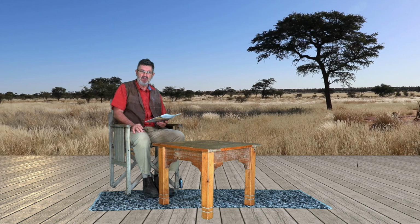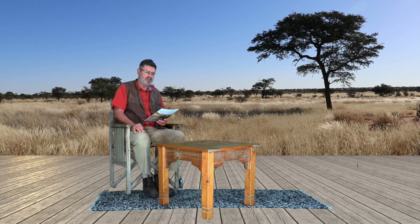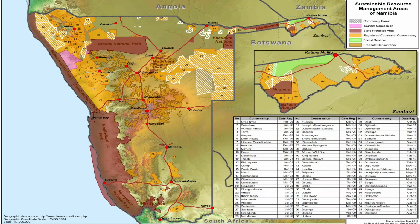As always, we have topics, we've got destinations, and then obviously under To the Point, we've got an interesting item for you again. But first up, it's topics where we start with the CBNRM project, which is really our conservancy project. Here you've got a map where you can see we've got something like 68 conservancies in Namibia, so it's quite an interesting item that I've got for that one.